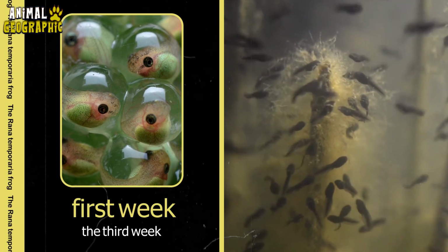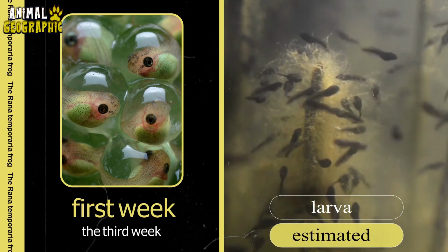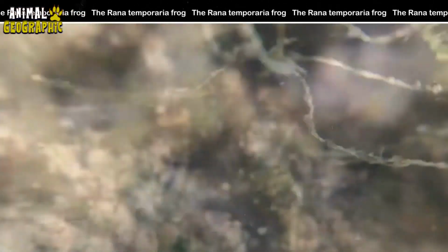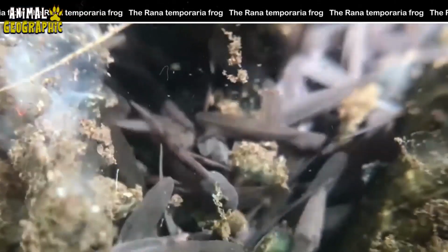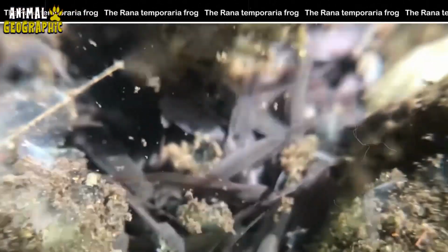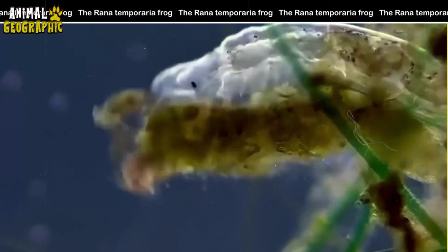Its appearance changes from an egg into a small larva. At the time, it was estimated to be 10 inches long. As the little frog passes its 1st week, it develops its shape over time. The first thing that noticeably changes is its tail, which helps it swim. The tadpole is developing at the start of its 2nd week, so it can feed on algae.